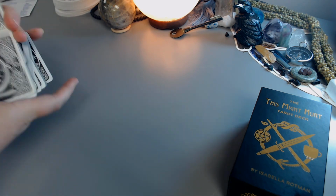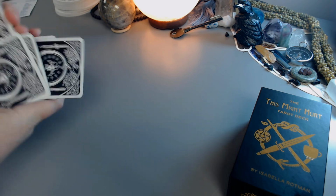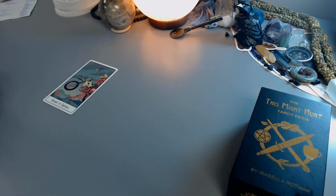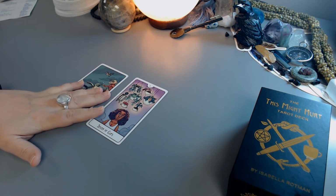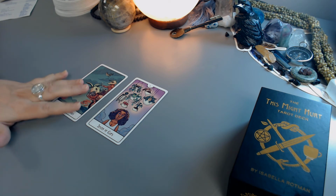Virgo. Love and work. Isn't the art great on these cards? I really love this artwork.